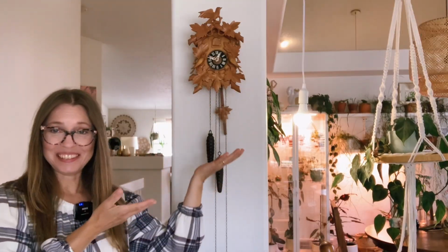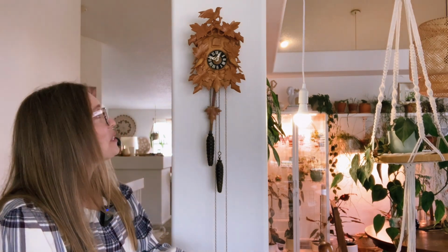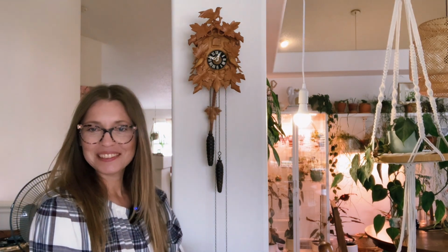So here is my gem, my favorite thrift store find in the last 2 months. A cuckoo clock. I just love it so much. So this one we picked up at the Ark thrift store here in my town. It was $34.99, and it works. And it cuckoos, and it's fabulous. And I'll take you in for a closer look.